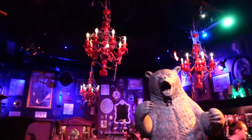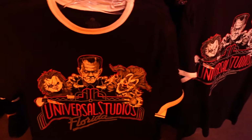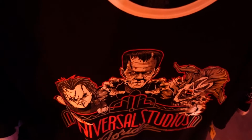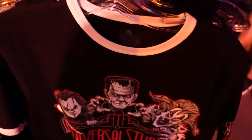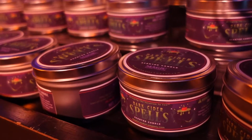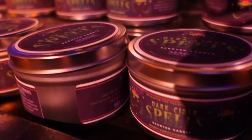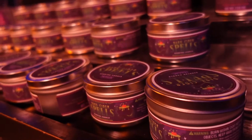Here's this first room. HHN Bear confirmed as an icon. We got a very cool Ringer shirt with, looks like Chucky, Frankenstein, and Jack the Clown. Good amalgamation of all things scary at Horror Nights. Also, once again, Magic Candle Company is working closely with the Tribute Store, which is awesome. This one is called Dark Cider Spells.